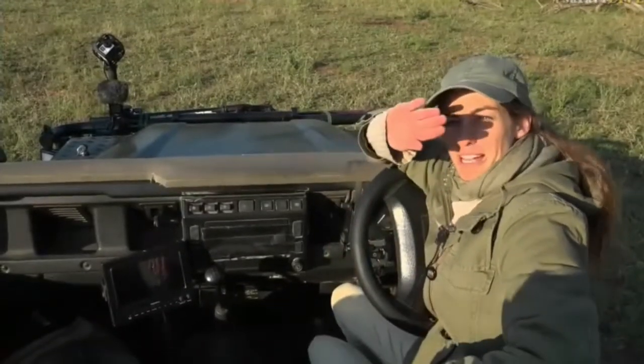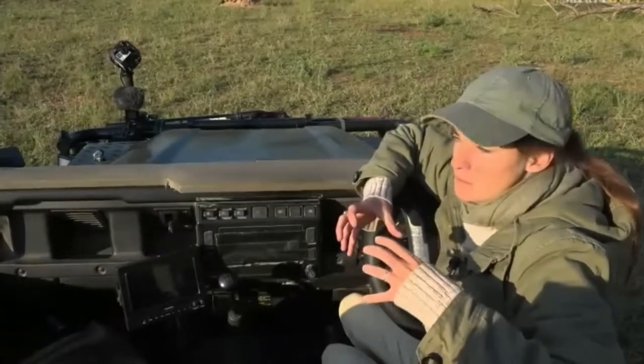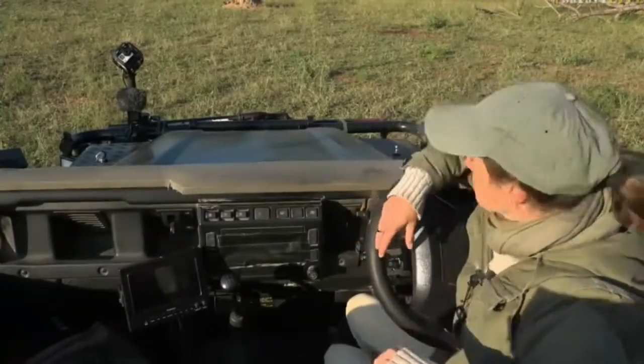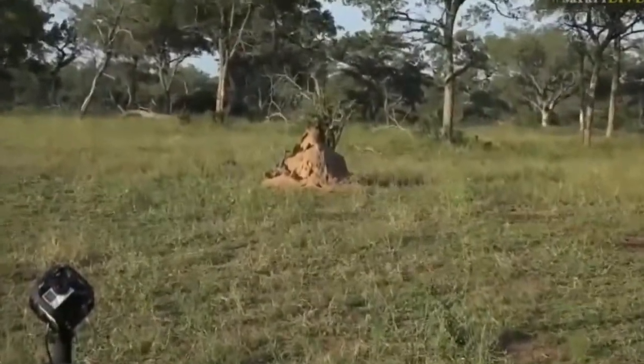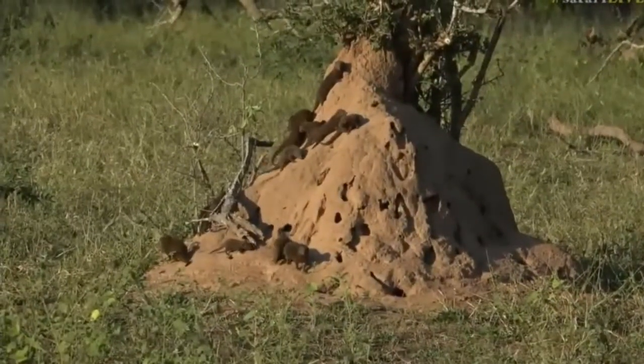It's very difficult to look back into camera right now. Very, very bright. And banded mongoose form very close attachments to the people that raise them. I'm sorry, we'll have to keep looking at the mongoose. It's too bright for me. It's far too bright. Sun's very, very bright this morning.